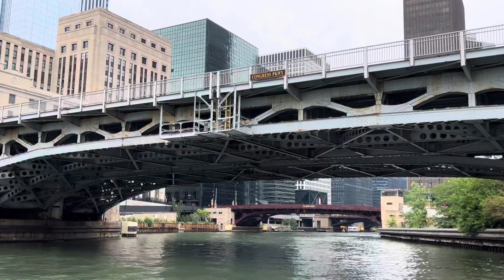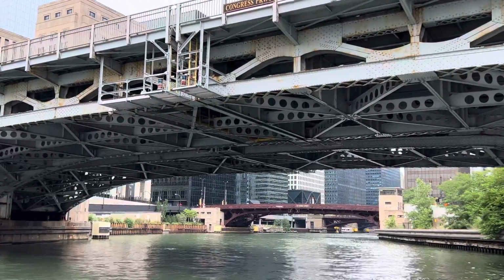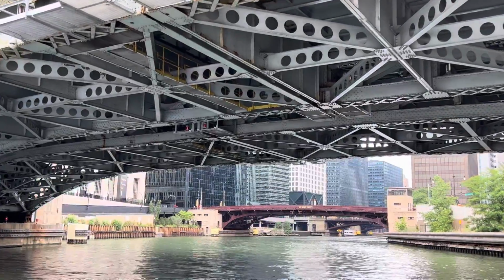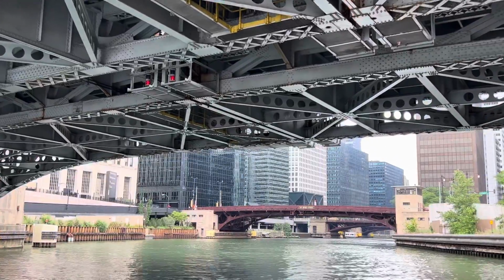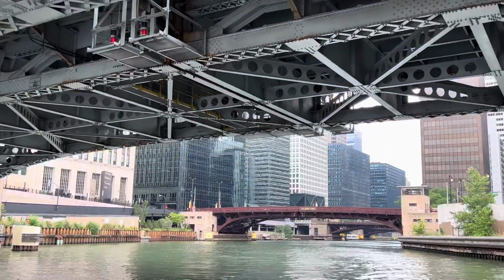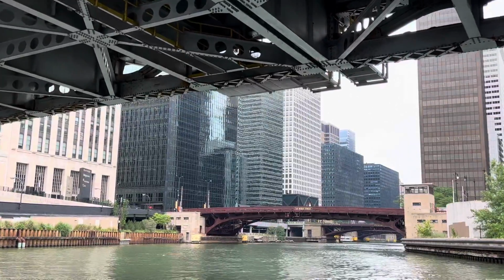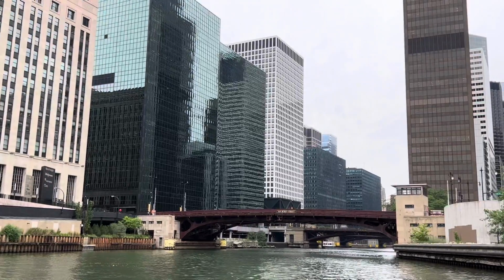This was the tallest building on the planet when it was completed to be the Sears Company's headquarters in 1974. Pretty crazy. It remained the tallest building in the world for almost 25 years until the completion of the Petronas Towers in Kuala Lumpur in 1998. This was the tallest building in the United States until 2014 with the completion of One World Trade Center in New York City.